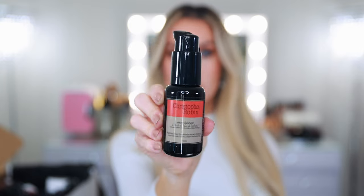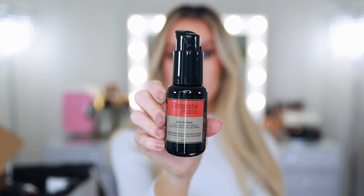They also included their regenerating serum with prickly pear oil. This had great reviews, so I requested to try out this product. I will let you know what I think, but I'm excited. Everybody had great things to say about it, and I'm always looking for different hair serums, hair oils, any product that will help eliminate damage.